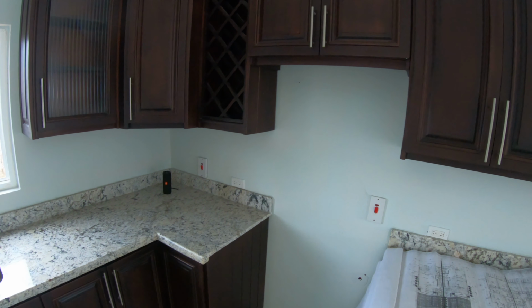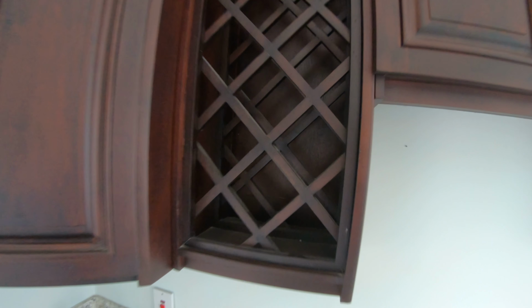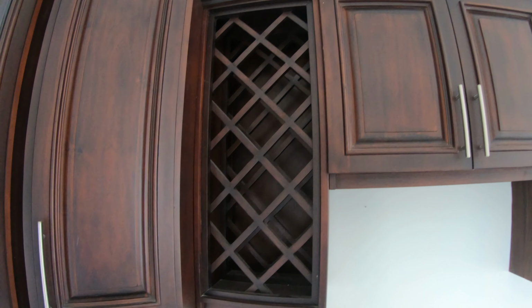All right, and for all those who fancy a bit of drinking, there's also a nice wine rack right here.